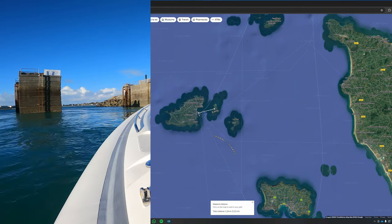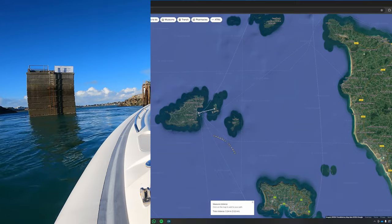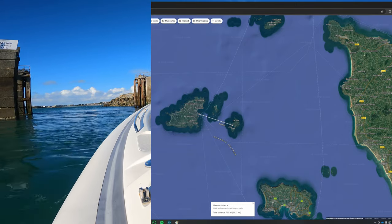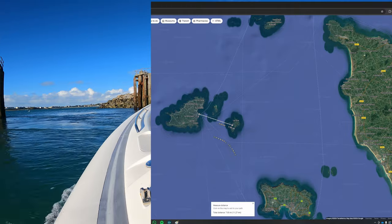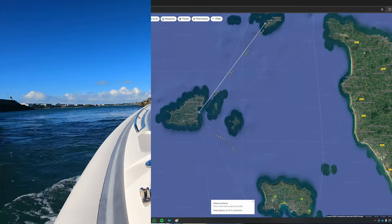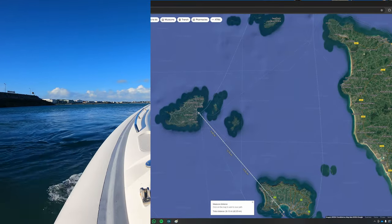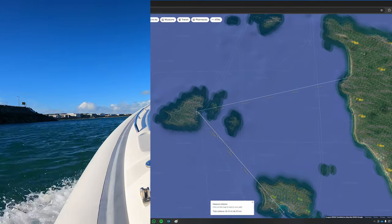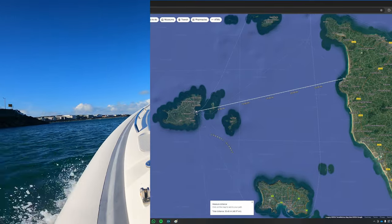First off, we have Herm, which is 3.25 miles from Guernsey. Then we have Sark, which is 7 miles from Guernsey. Then we have Alderney, which is 22 miles from Guernsey. And if you're really into self-punishment, we have Jersey, about 26 miles away. And then you can go to France at about 30 miles away.